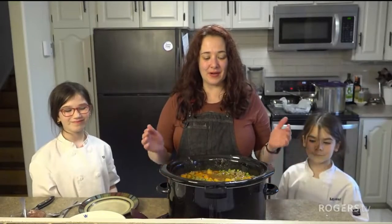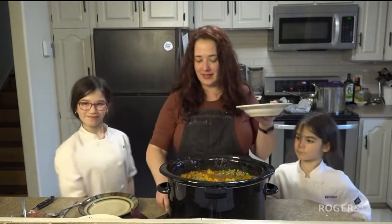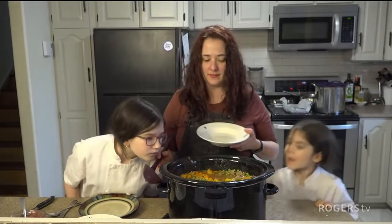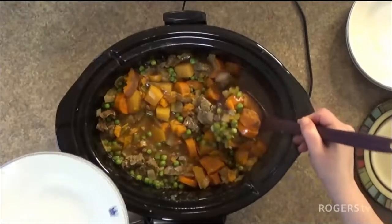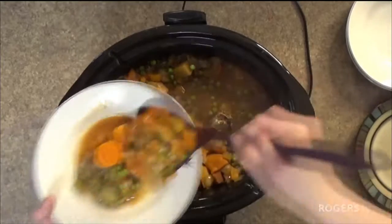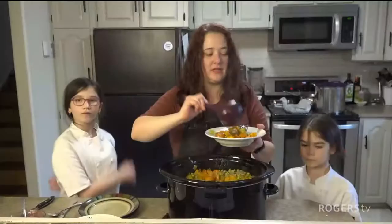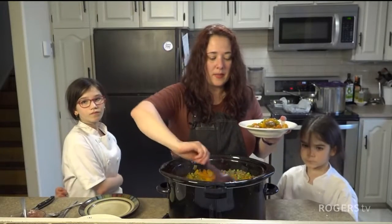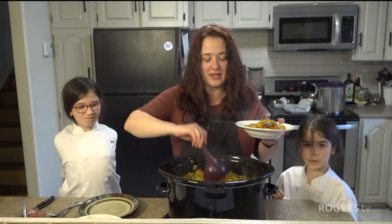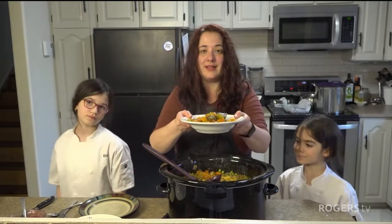Alrighty, our copper kettle beef stew is ready for the traveler, so let's serve this up. It smells delicious, hey guys? Yeah. Now, if you'd like this a little bit more spicy, feel free to add some Tabasco or some sriracha or something like that. And I know we try to generally eat less meat, but beef is actually the best source of B12, which is why I do include it in some meals. Alrighty, here we go. Here is our beef stew.